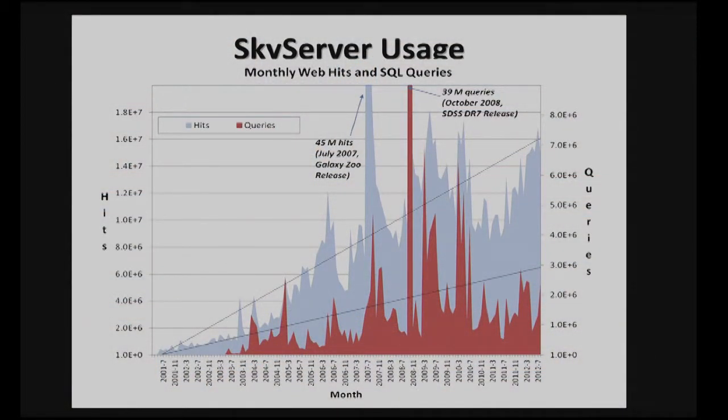So this is the usage data. This is what we have over the last 10, 12 years. And there are some high points here. When Galaxy Zoo was announced on BBC TV, our servers literally melted down. I don't know if you're familiar, but if you go to the galaxyzoo.org site, you will see it's a very amazing citizen science site. This is when DR7 was released, 39 million queries in literally 2 days. Not all of them were actually served, but the server didn't die. That was one good thing. Somebody was trying to download pretty much the whole thing, I think.